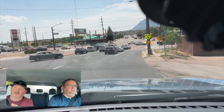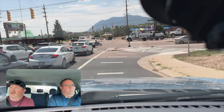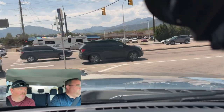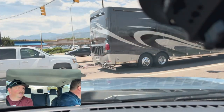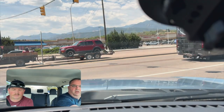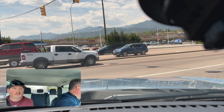It does seem a little bouncy, and I probably could have adjusted it at our stop there, but I did not. So hopefully, we're not going that far today. If we need to adjust it when we get to our turnaround point, we can do that. It is a little bit bouncy, but it's not a detriment. You can just feel the trailer bouncing the truck a little bit.